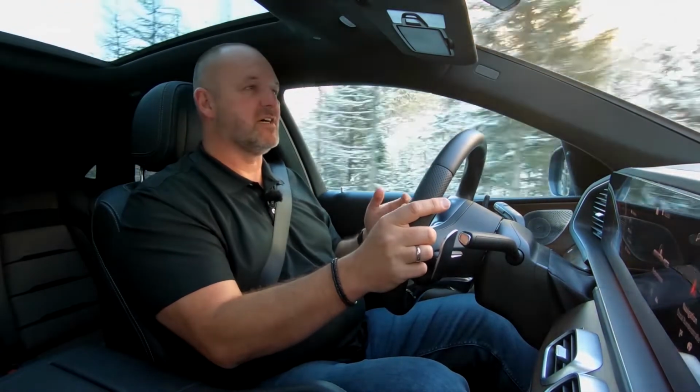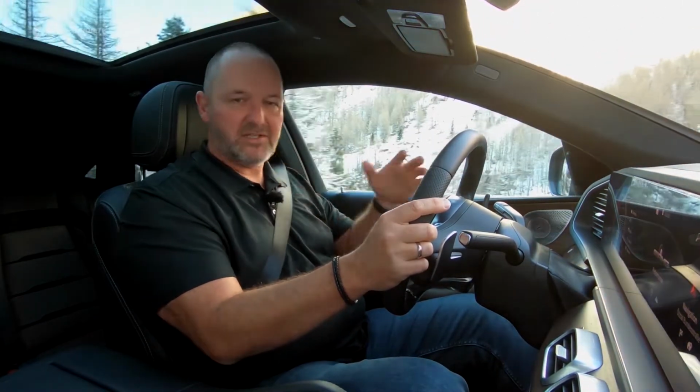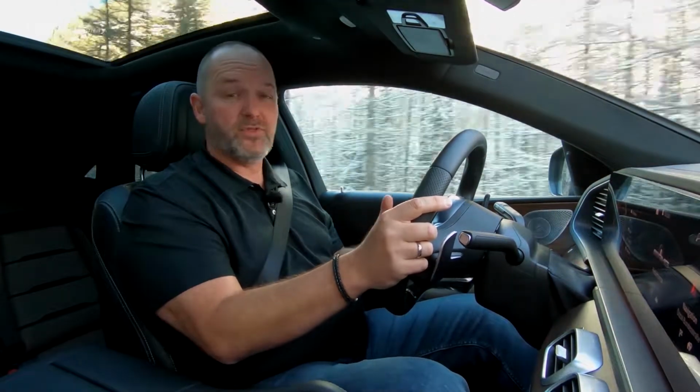It's really very nice. And so you really have the opportunity to say, okay, I just want to drive comfortably, easy, just enjoying the countryside. Or you can say, yes, I want the sportiness of an AMG, and both will be delivered.